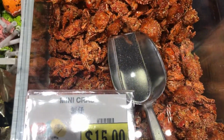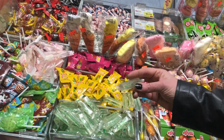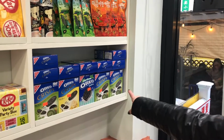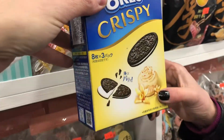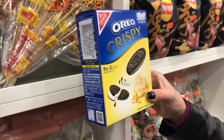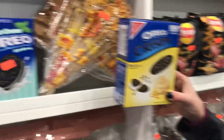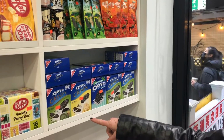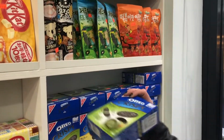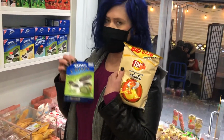We're not trying that. Melon jelly candy. Kind of squishy. Do you want to get some interesting Oreos? What is this? Vanilla? Yes, vanilla, there's the cream. And then that one's mint. Mint cream looks really good, and quite American. Maybe the matcha ones? Yeah. Okay, we have two things so far. We have salted egg chips and matcha Oreos.